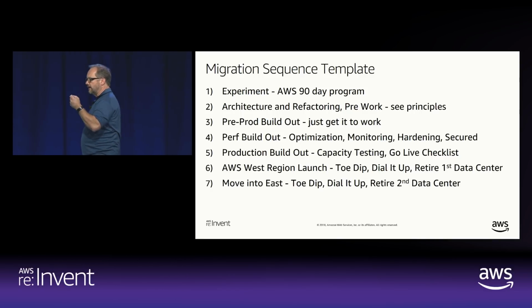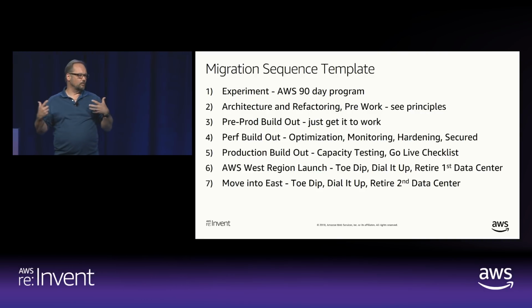From there is a fairly straightforward rollout. We built this in pre-prod. We had a lot of teams doing work, and so the prevailing theme there was just get it up there and working.